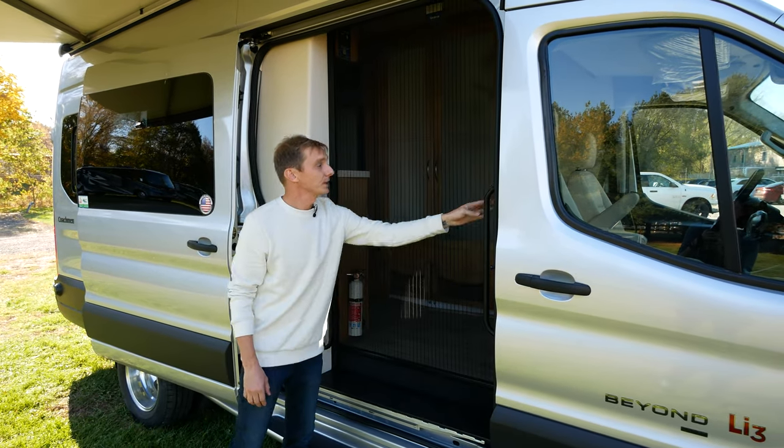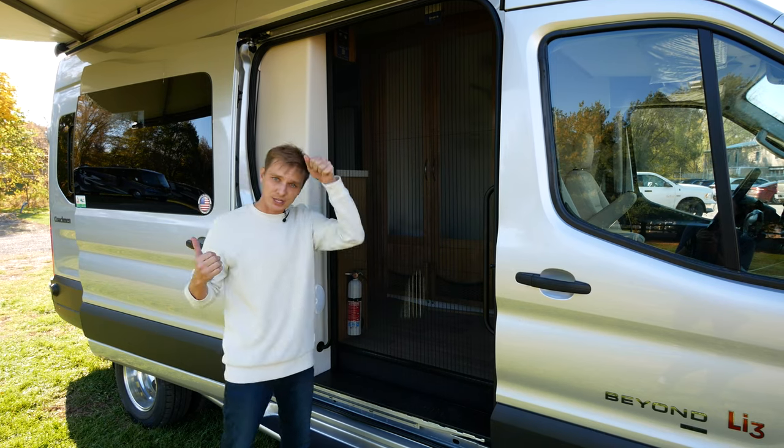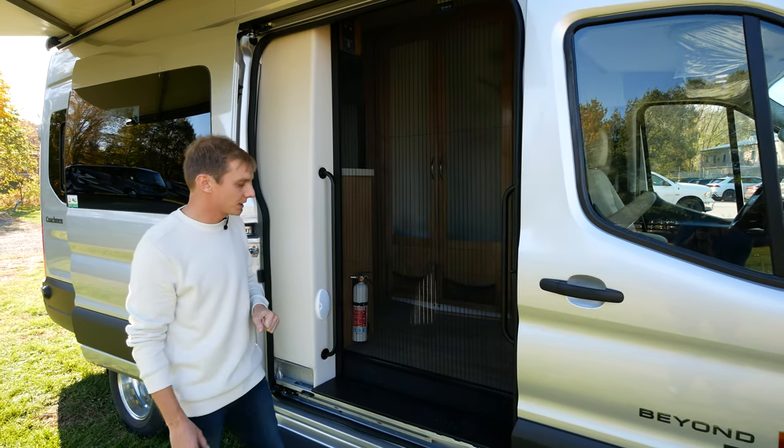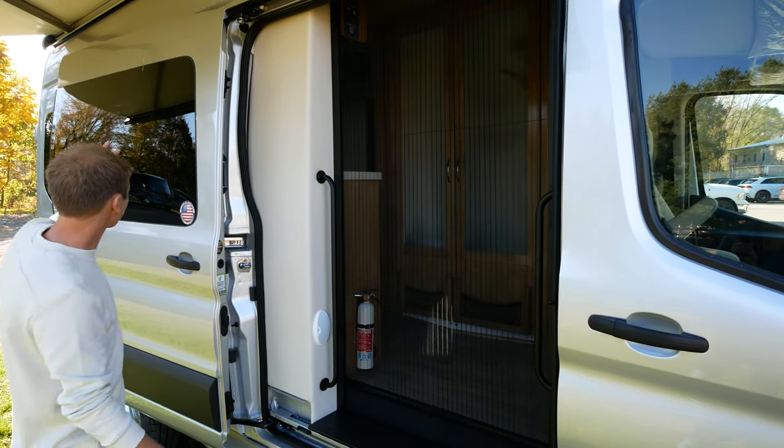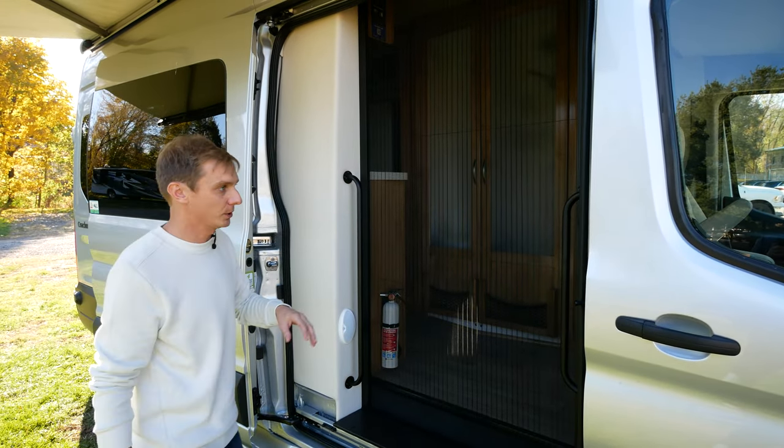Sliding screen door. You also have one in the rear of the coach that you can pull down. Gives you great cross ventilation without letting any bugs in. So if you have this one open as well as that rear one, awesome airflow going through there.